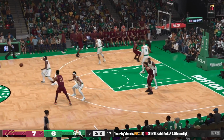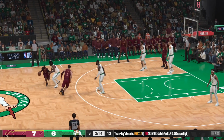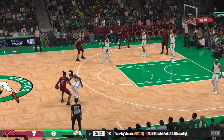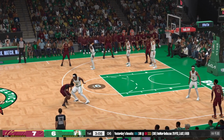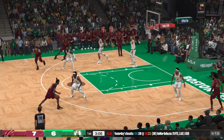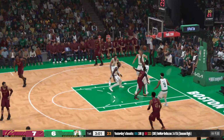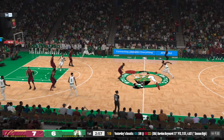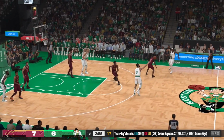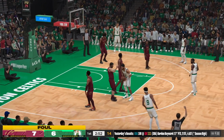Garland kicks to Mitchell. Garland against Holiday. Steps back. Garland looking it over. The shot, no good. Excellent D there from Holiday. And here's Holiday, who will bring it up for the Celtics. They trail by one. Defeated by the Pacers in their last game, they'll try to put that one behind them.